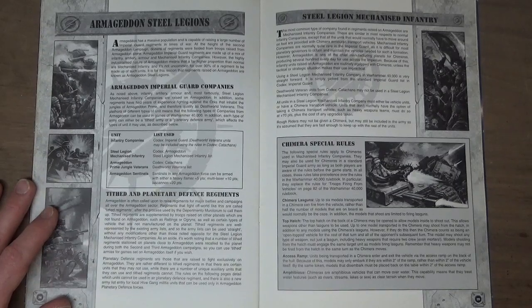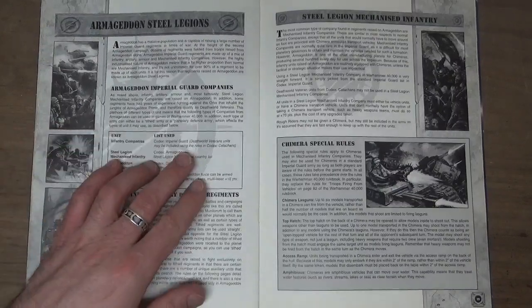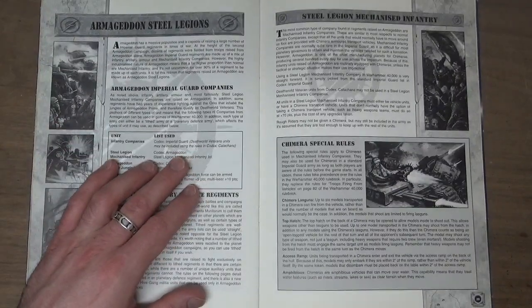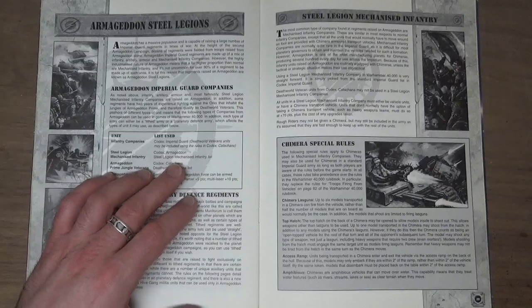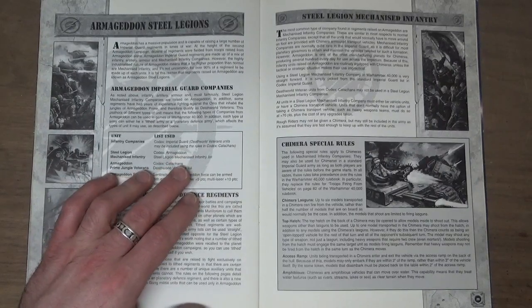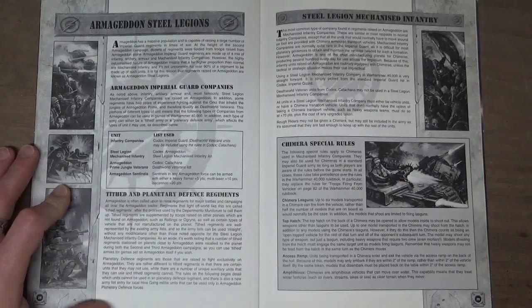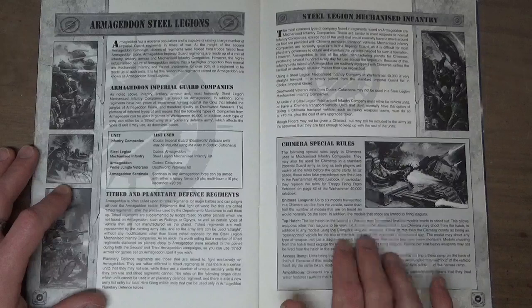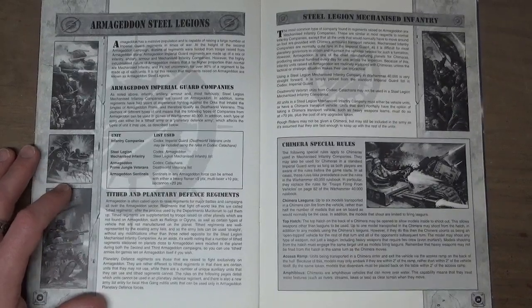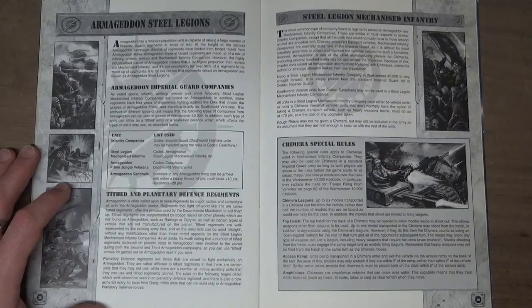Interesting. So for Imperial Guard companies, your infantry companies are taken from the Imperial Guard book. You may use Death World veteran units from Codex Catachans. Interesting. For your mechanized infantry, you're going to use Codex Armageddon. So that's this one, I guess. For your jungle fighters, you can use Codex Catachans, Death World veteran list.